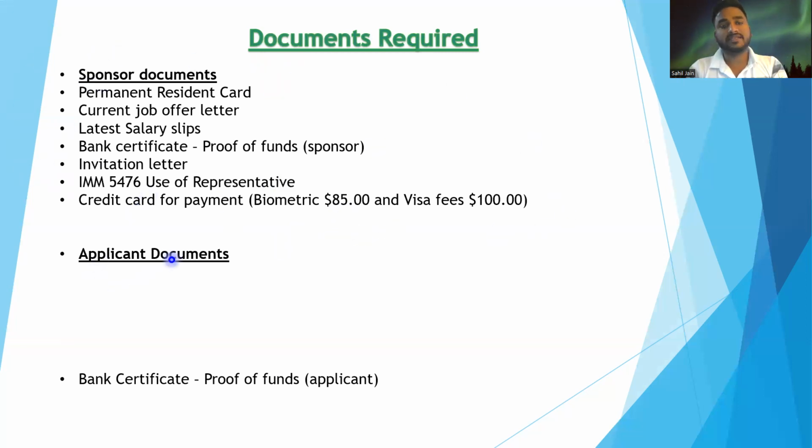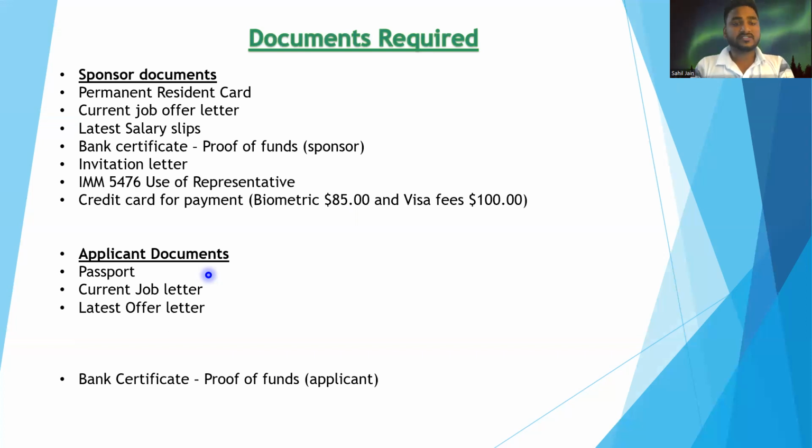Now let's talk about the applicant's documents. Her passport, front page, back page, and if the applicant has any travel history, you need to provide the stamps and everything. Her current job offer letter. Why? It shows the commitment that she's currently working in India and she will go back to India after this temporary visit, because TRVs are for temporary visits. The latest offer letter, which we just talked about.